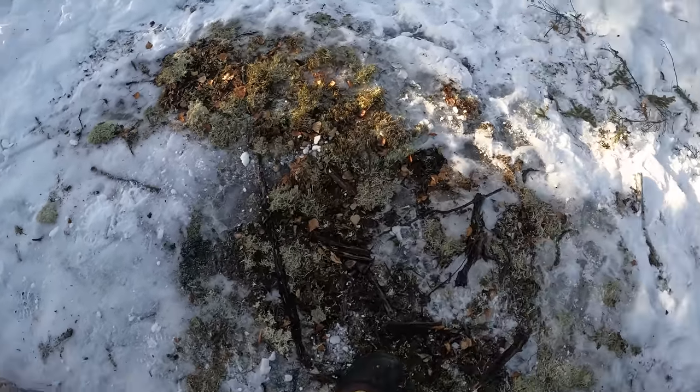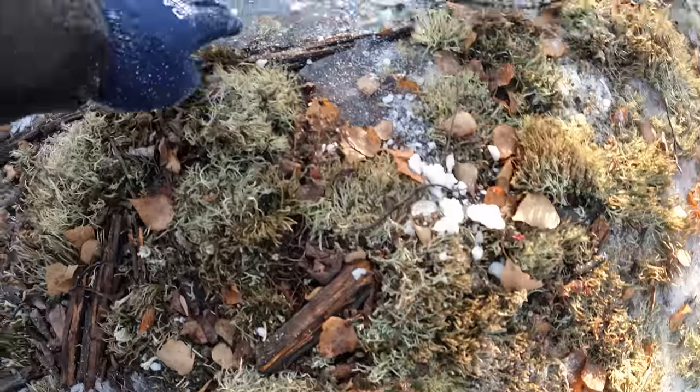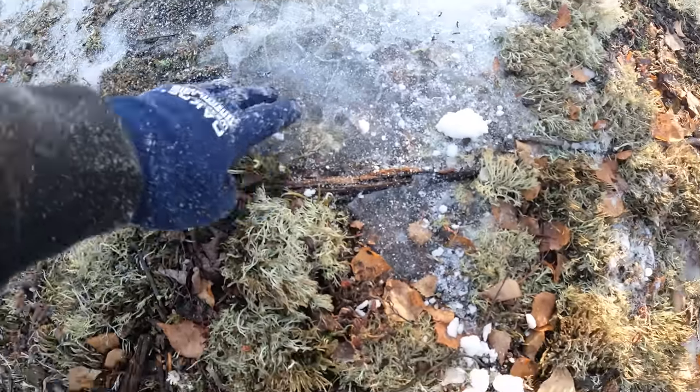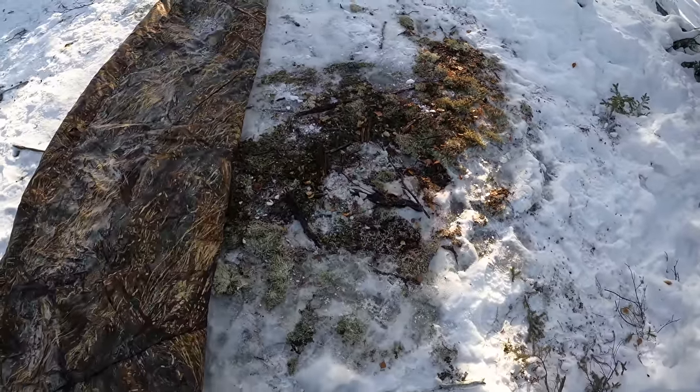You can see where my stove was. It's actually really soft. And then right here, ice. But yeah, that's how warm it was in there. Well, that's it. All packed up and ready to go.